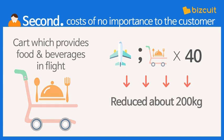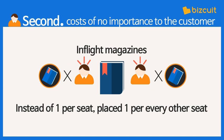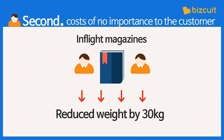The same went for in-flight magazines. They realized that not all passengers read the in-flight magazines. For example, a couple was likely to read it together. So instead of placing one magazine per seat, they placed one magazine per 2 seats and were able to reduce additional weight by 30 kilograms. As these weights were reduced, so were the fuel costs.